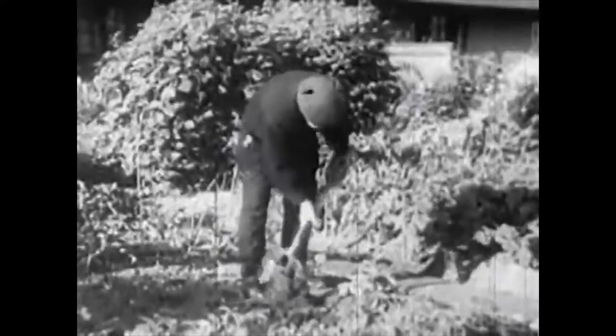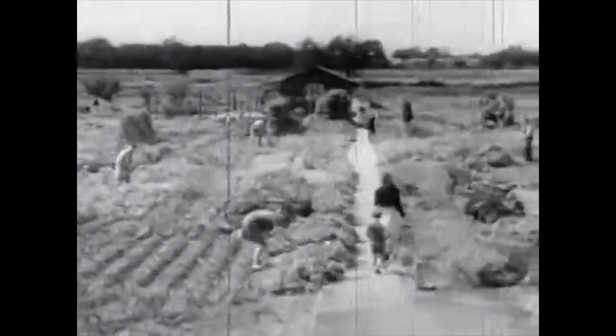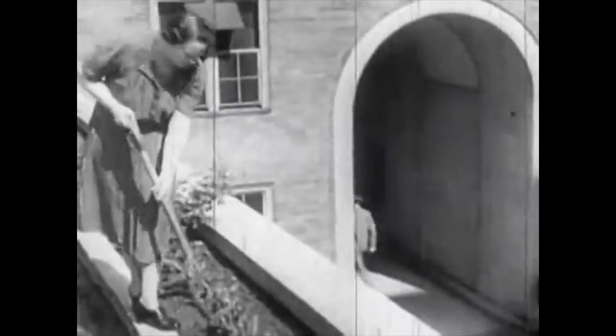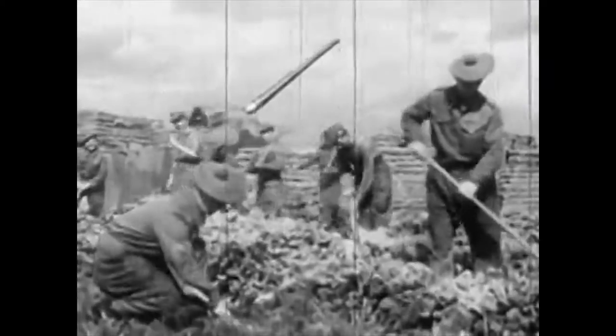Old and young alike are mobilized for the job, so that the home production of food in Britain has almost doubled. Since the outbreak of the war, 6 million additional acres of English soil have been put under cultivation. No patch is too small to start growing. Soldiers, when off duty, tend their own little plots in the shadow of their guns. For them, food is ammunition.